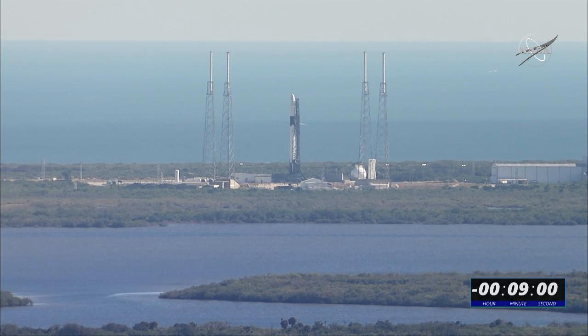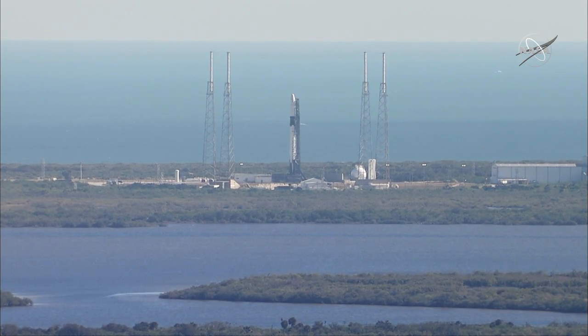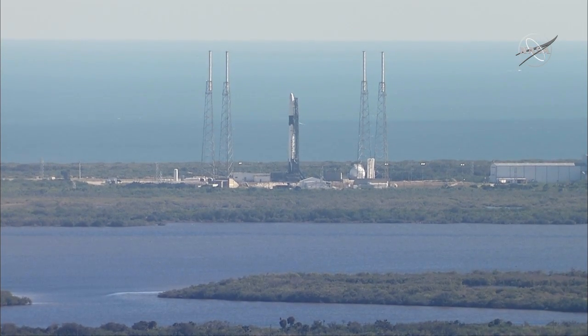That second stage does have its own Merlin 1D vacuum engine, and it will produce about 210,000 pounds of thrust. That's obviously in the vacuum of space, and so we'll be looking for that performance as well. Obviously, this is a multi-stage rocket, so there's a lot of performance required to get us to the right orbit.